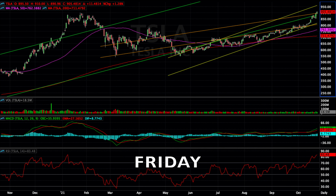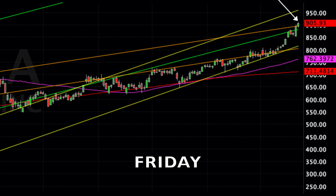As of Friday at approximately 12 p.m. Pacific, Tesla is up 1.3%, currently at 905.48. Tesla reaches new all-time highs as it pushed higher today. After breaking into the green uptrend channel, not only has it held within it, but it has also flirted with resistance of the top of the orange channel at around 900.